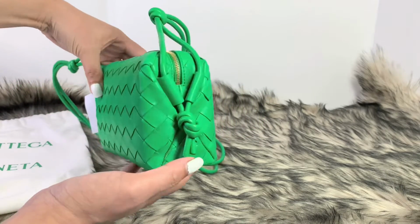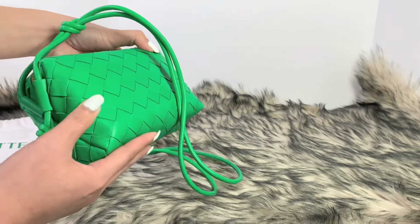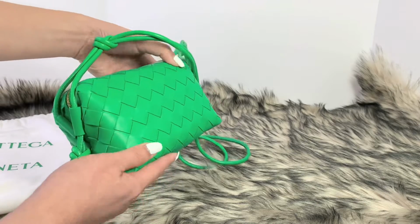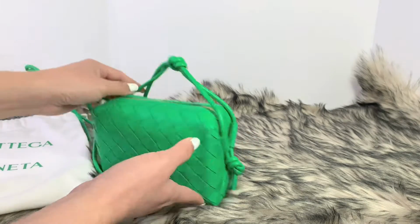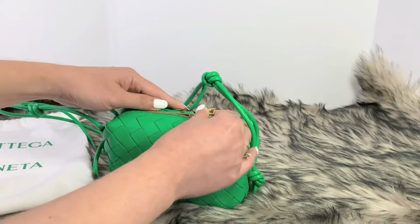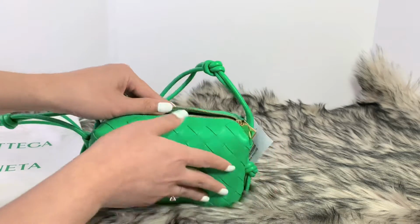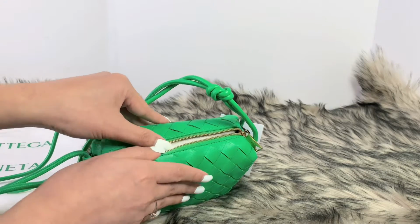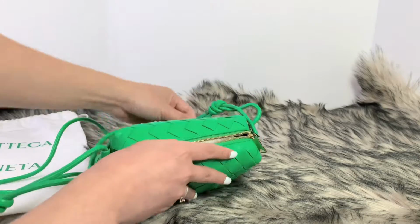The weave, they're actually famous for that. And obviously this one is handmade. I don't think a machine is capable of doing this weave right here. This one has gold hardware, but I think it's more of a champagne gold. It's not really a bright gold. Also right here the zipper is gold.